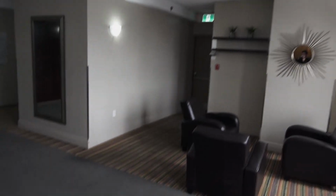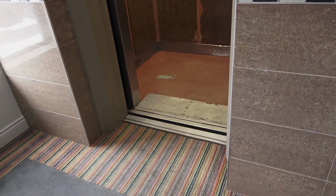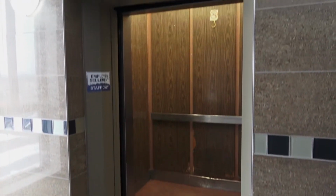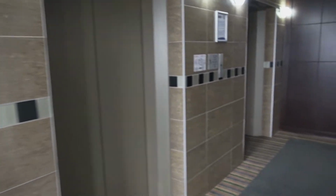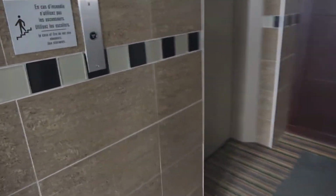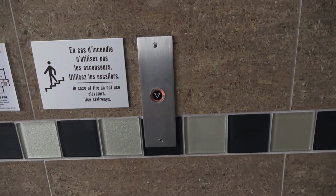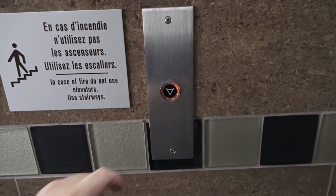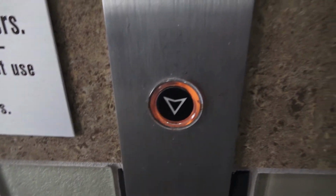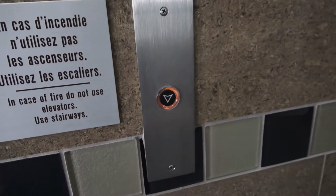All right. Now we'll call the main elevator back down. And end the video in the lobby. Look at how good the condition of this button is. Wow, it almost looks like it's brand new.